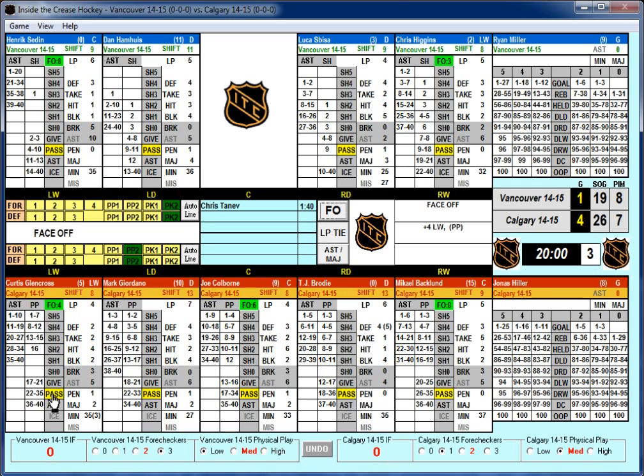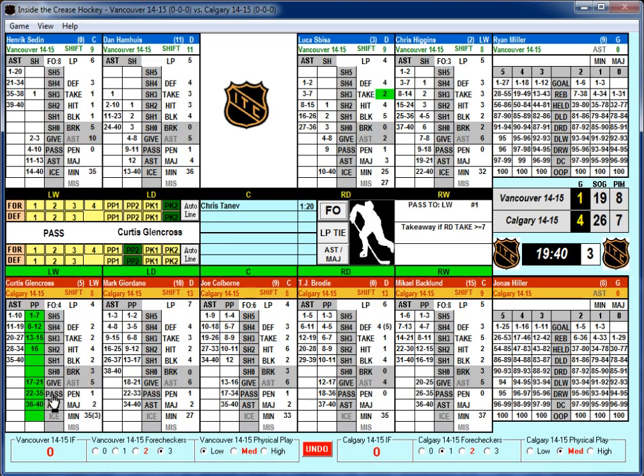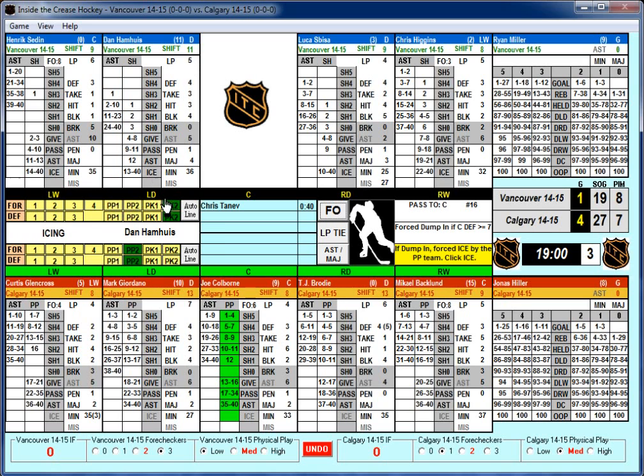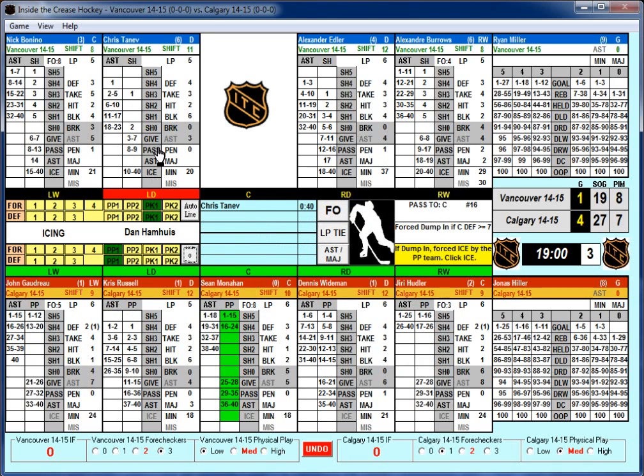Left wing gets the puck. Glenn Cross. It's not taken away, and we have a great shot by Glenn Cross. Bam, 54. Oh, save. Penalty, nope. Pass to left defense, 30 is an ice. So now it's a good chance to... we'll just take him and put in Weber. That sounds good. All right.